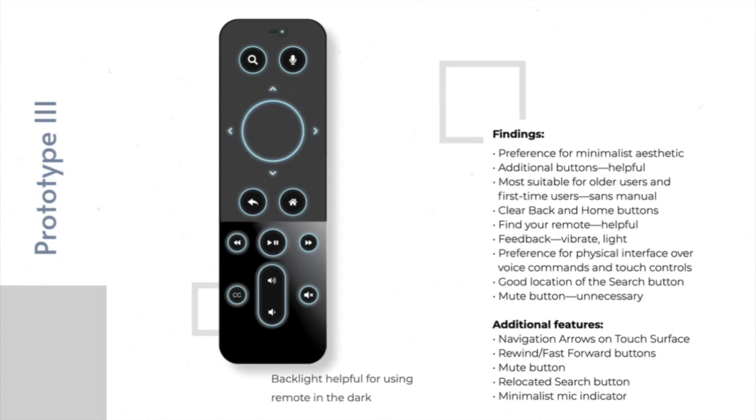Testing indicated that users found the additional buttons were helpful, and yet they still indicated a preference for the minimalist aesthetic of the original Apple TV Siri remote. They thought the prototype would be suitable for older and first-time users who would not have to rely on a user manual. They found the placement of the search button in the upper portion to be ideal, and appreciated that it did not get lost at the bottom of the remote, making it easier to search.